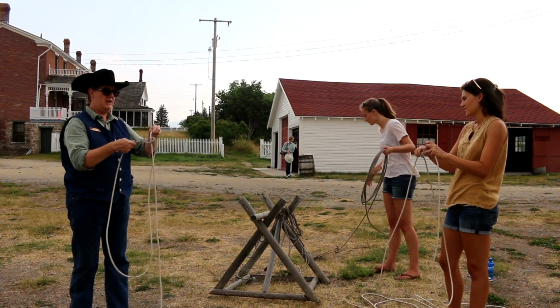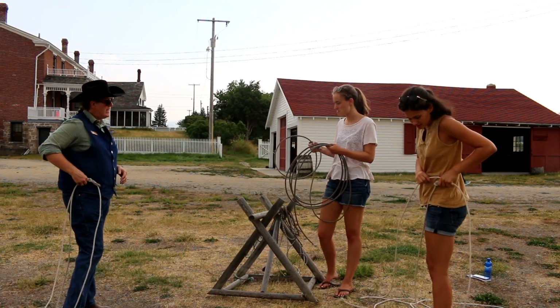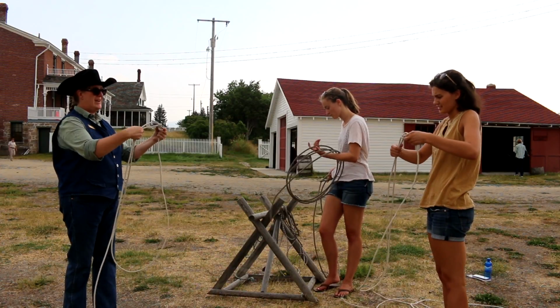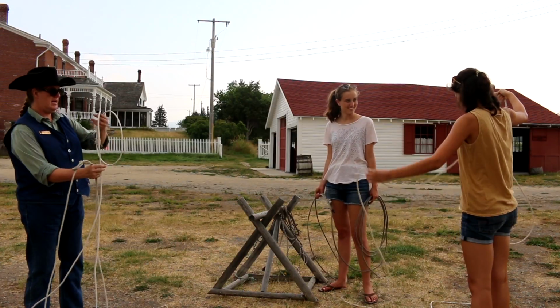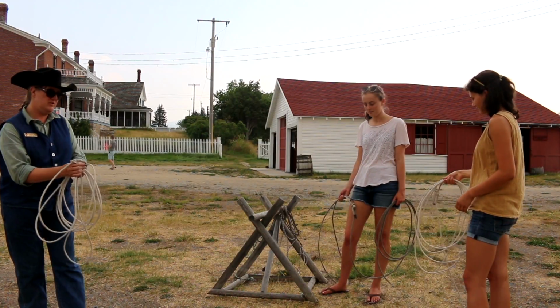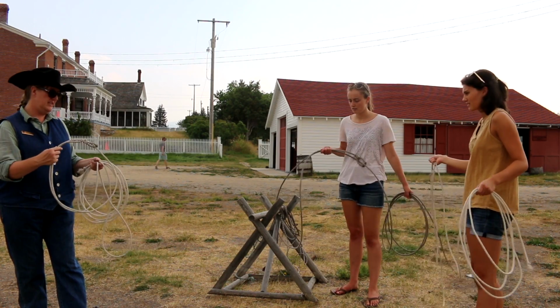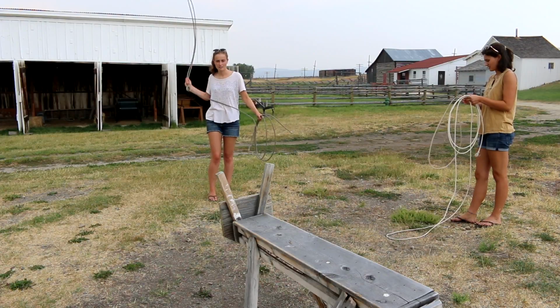So this is called the Honda, and you want your loop to be about from your waist to the ground. And then you actually hold it about 8 to 12 inches past that. Roll it up in your hand. The easiest way to do this is underhanded, not fancy overhanded like the professionals do. All right, Haley, see what you got. Don't lasso my camera, okay?